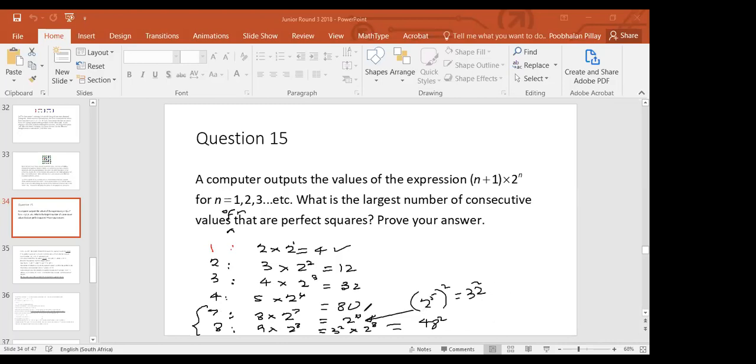Okay, so here you've got 7 gives you 32 squared, 8 gives you 48 squared. So you've got two consecutive numbers which give you perfect squares. So it's quite possible that the answer to this problem is 2. That's the largest number of consecutive values, provided that you don't have 3 consecutive values which give you squares. All right, so now the question is, how do you deal with this problem?